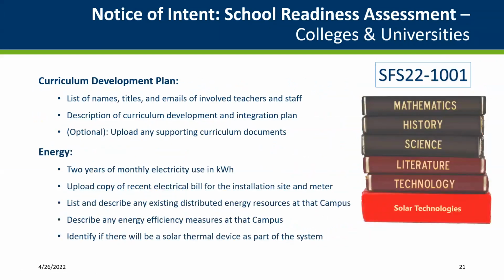Curriculum development plan. There were some questions about this the first round. It does not have to be a completely developed or integrated curriculum at this point. So there's multiple different steps to this process. There's the step 1 applications, there's the step 2, and then we have up to a year-long commitment during the installation process, and then there's a year follow-up as well. So throughout that entire process, we're asking to see different updates and development happening with your curriculum and seeing how it's going. So at this stage, while we encourage you to be as thorough and developed as possible, we're just looking for a plan at this phase.